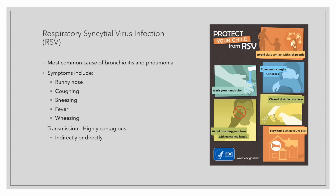Who does it affect? It affects premature babies and those with chronic lung diseases. Oftentimes you'll see it in patients that are less than 3 months old, and again, patients that have immunocompromised problems. The symptoms are very benign in themselves. It sounds just like the common cold: runny nose, cough, sneezing. They'll have a fever. They may have some wheezing later on as the disease process gets a little bit worse.